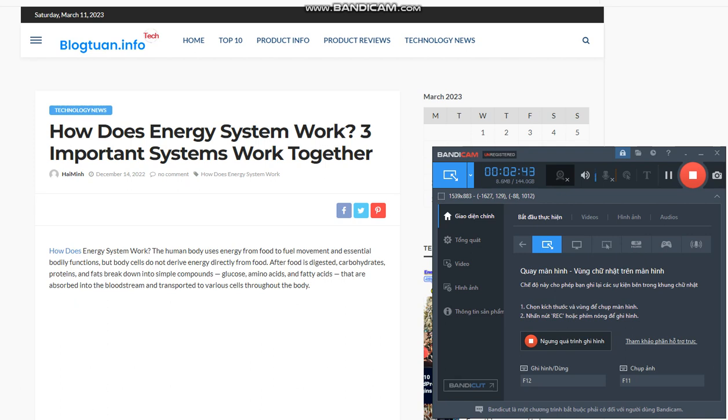The body needs a constant supply of ATP for energy, whether the energy is needed to lift weights, walk, think, or even text. It is also the unit of energy that fuels metabolism, or the biochemical reactions that support and sustain life.